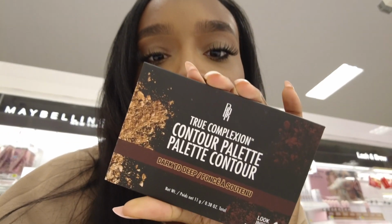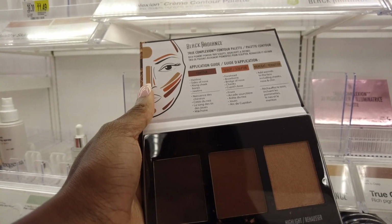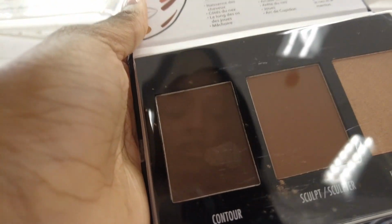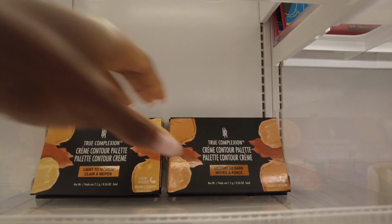So the difference between bronzer and contour is bronzer is warm and contour is cool. So I usually go towards a bronzer. Like if I was a beginner, I would bronze instead of contour because contour looks a little bit more harsh. But I'm going to show you guys some cool options for contour. So these Black Radiance True Contour palettes. I didn't know what it was technically called, but these are really good if you are looking for like a contour kit. So this is what they look like. The only shades that I usually use in these are the deep ones, but they have cream contour kits like this.